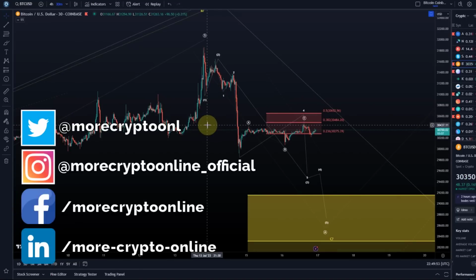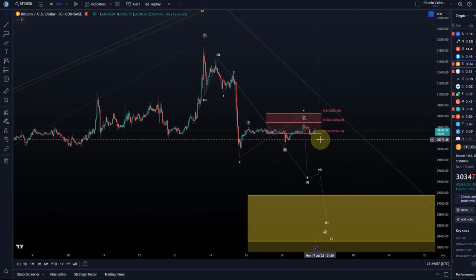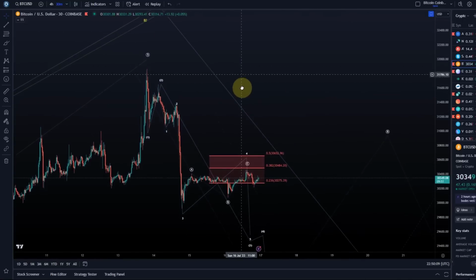I feel a little bit like a broken record today, I think, because nothing happens. It's just been moving sideways here today. I still count the move sideways here as a wave 4. And the idea is, again, discussed in previous videos.